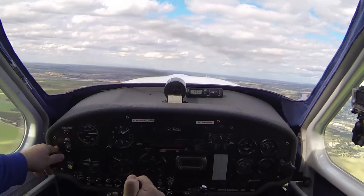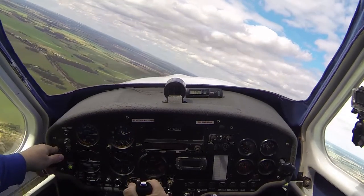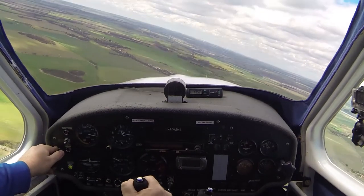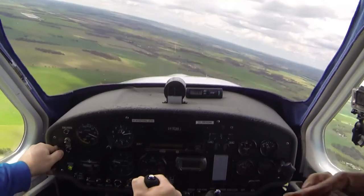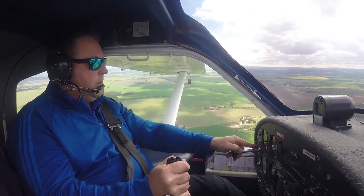Traffic Murray Bridge, Jabiru 5246, turning downwind, runway 19, traffic Murray Bridge. Attitude, power, trim, you forgot that one. Oh, I was just going to do it after the turn. Well, no, you should always do it before you turn. Oh, okay. Because then you set yourself up. Otherwise, you're going to finish up over Murray Bridge too far away.